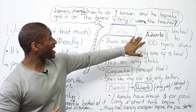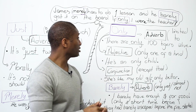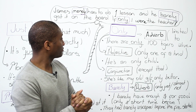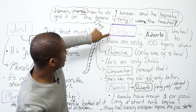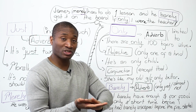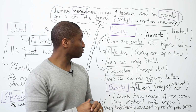Only has an adverb usage, and it means limited to, only limited to a certain extent. And our example here, there are only 100 tigers alive. It's limited, right? Adjective use, adjective. One of a kind, only one of a kind, right? So he is an only child. It describes the child. What kind of child? It's an only child, like a big child, a small child, an only child.